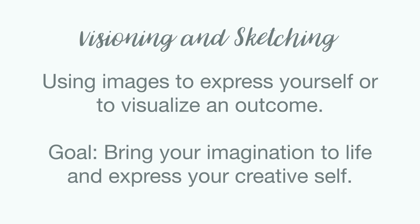So our next type of journaling is visioning and sketching, which is similar to flowcharts, but a lot more artistic, not as simplistic. So the idea behind visioning and sketching is simply using images to express yourself or to visualize an outcome. The goal is to bring your imagination to life, which is why this is one of my favorite ones. I love this thinking, this imaginative world where all your dreams come true, and trying to visualize what that would look like coming to life.